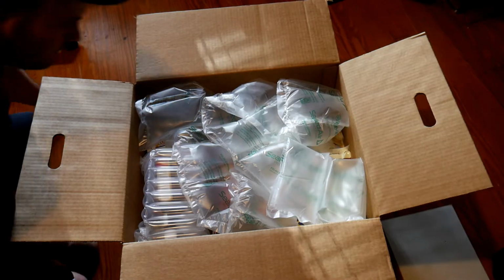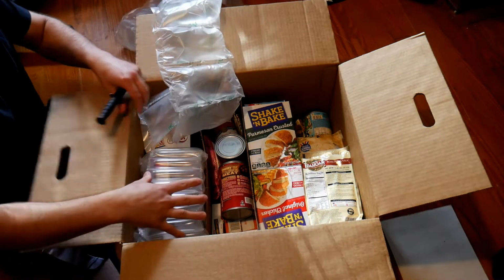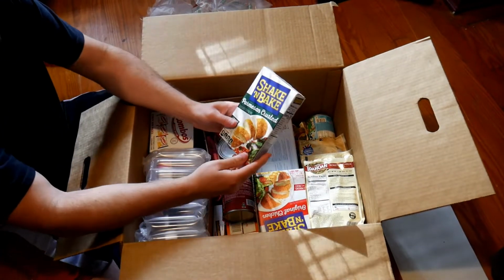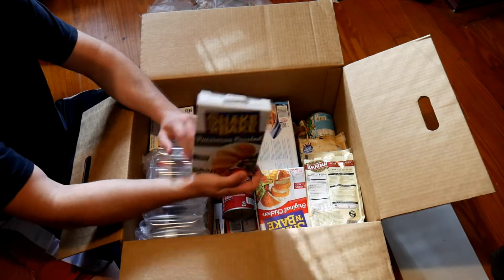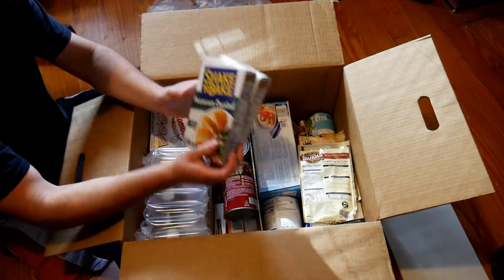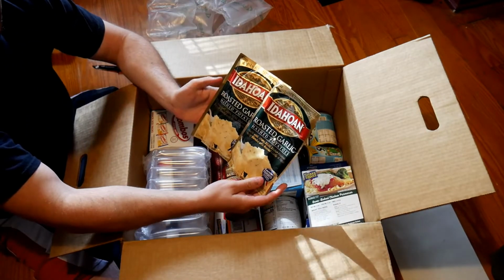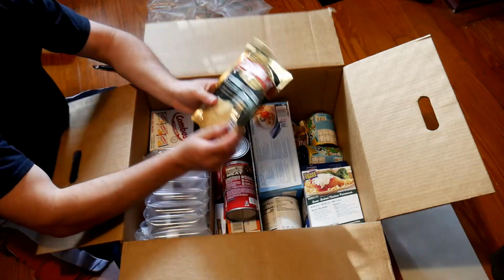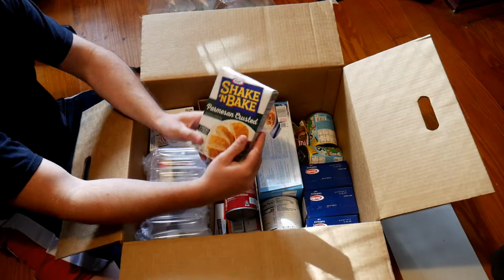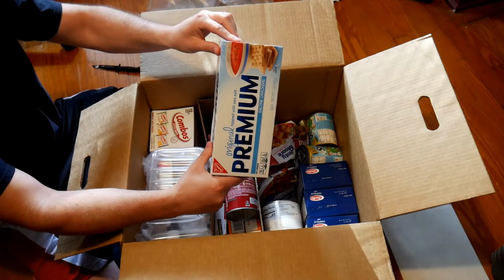So, what do we have? Alright, so we got Parmesan crusted shake and bake. We got original chicken shake and bake. We got some Idaho mashed potatoes. We got more Parmesan shake and bake. Saltine crackers.